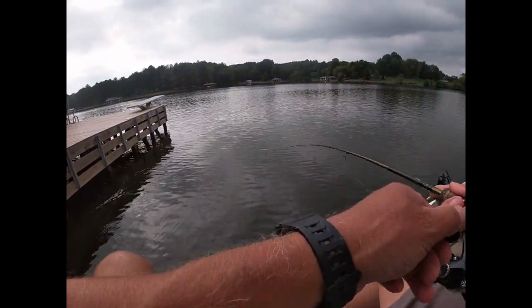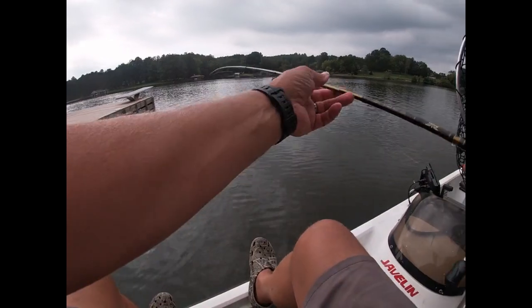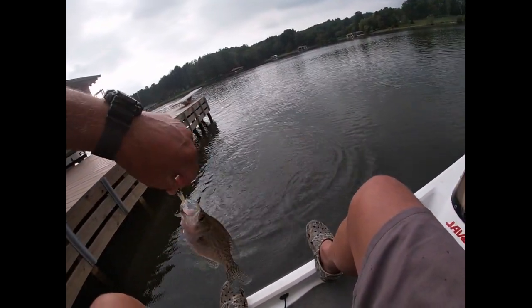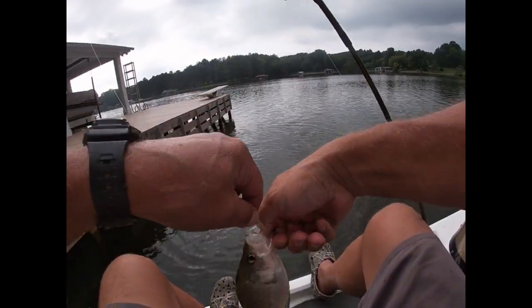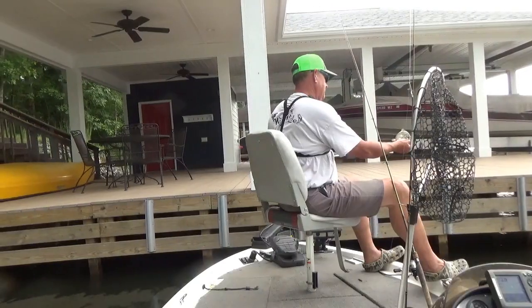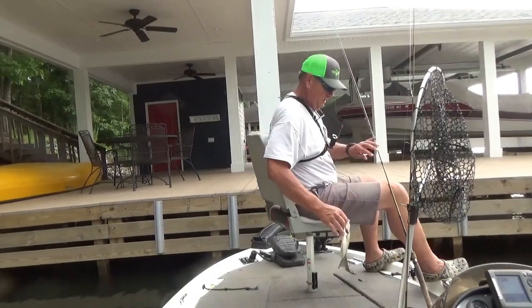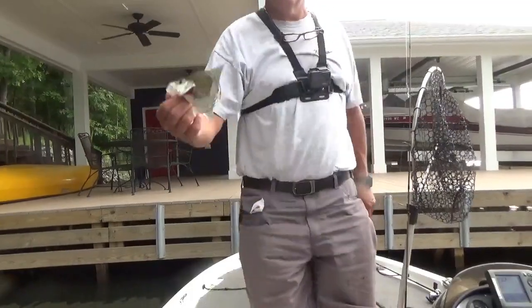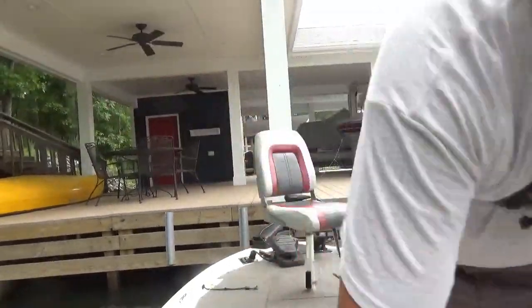This is a little better right here. Oh yeah, well, I might put that in the pot. He's laying on back up in there. About 9 1/2. I think we're gonna have to keep him. We kind of want a little mess of fish.